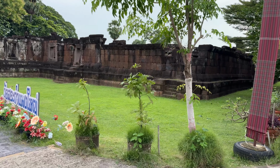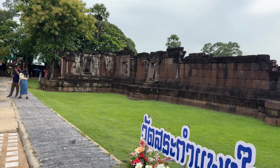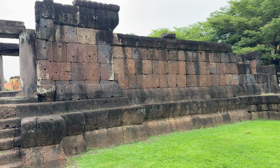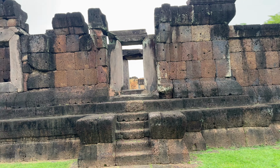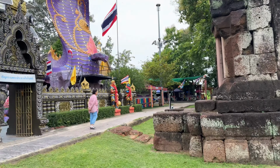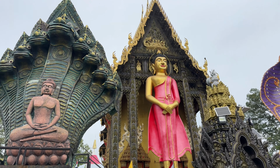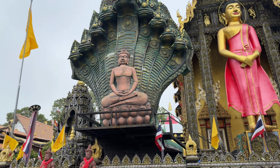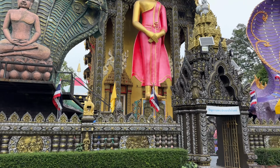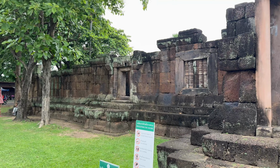We're over here at almost a 1,000-year-old temple, nestled in here with all the new stuff. So how's this for contrast? So you have the sandstone and the laterite stone over here, and then wow, all the modern concrete and everything else over here. And that's a massive Buddha standing there with some huge Naga. Okay, so here we go. We're going to go inside the old one now.